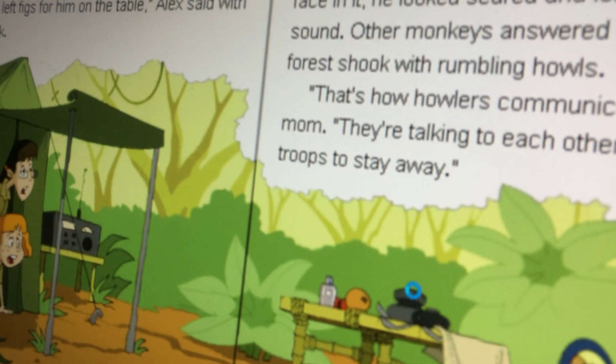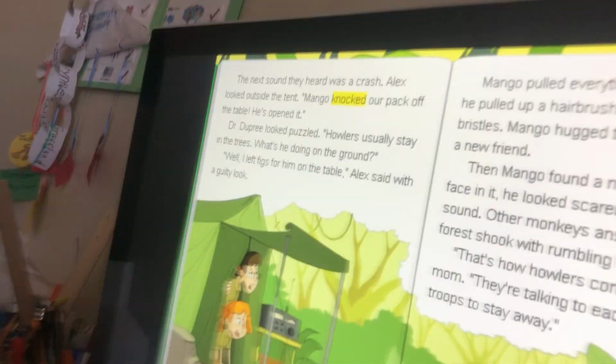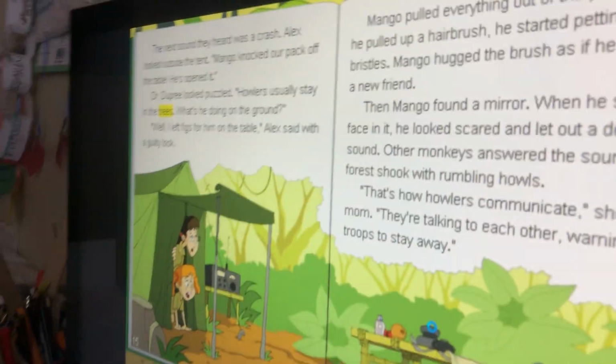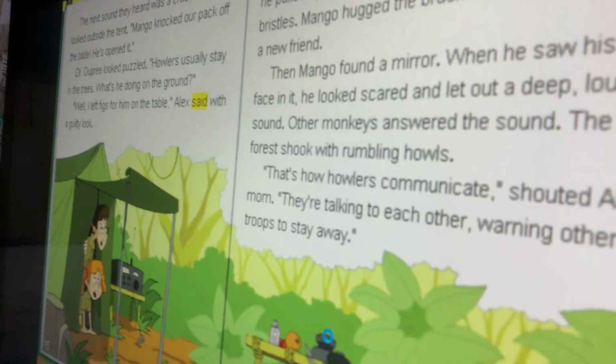The next sound they heard was a crash. Alex looked outside the tent. Mango knocked a pack off the table. He's opened it. Dr. Dupree looked puzzled. Howlers usually stay in the trees. What's he doing on the ground? Well, I left figs for him on the table. Are you paying attention? Alex said with a guilty look.